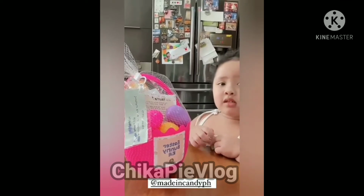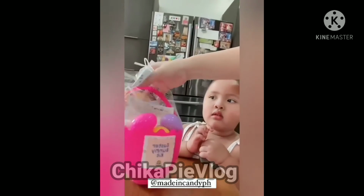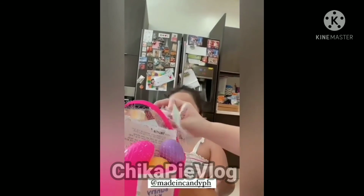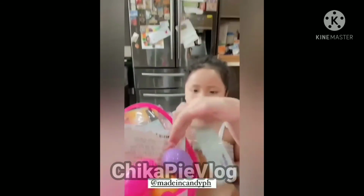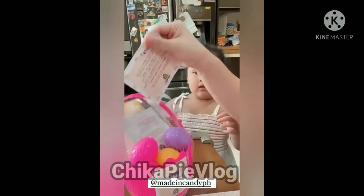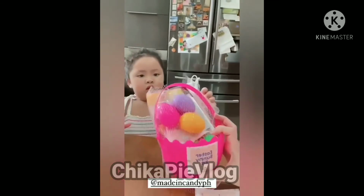I'm so excited to open the eggs. Okay, let's open it and see what's inside. Let's see who it's from first. It's from Maiden Candy. Thank you so much.